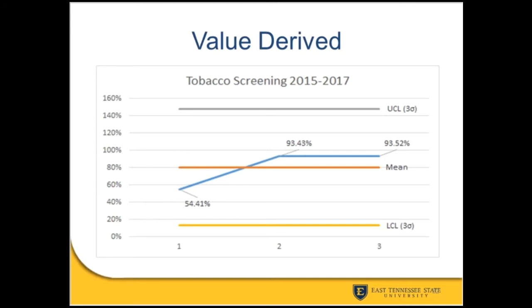Tobacco screenings, we also saw a significant jump. In 2015, we were at 54.41% of our patients receiving a tobacco screening. And if they were positive, then we had to do something about that, providing smoking cessation or something. From 2015 to 2016, a significant jump. We went to 93%. And then in 2017, we remained the same at 93%. So again, another significant improvement, and it's not just an improvement for us, but it's improving the health for our patients as well.